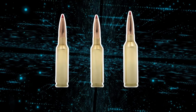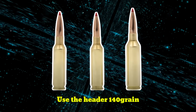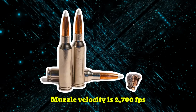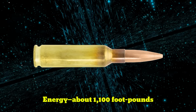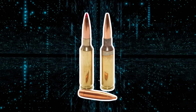Let's break it down. The 6.5 Creedmoor typically fires a 140-grain bullet. Fired from a 24-inch barrel, muzzle velocities typically reach about 2,700 feet per second, which helps the Creedmoor maintain energy around 1,100 foot-pounds at 500 yards, making it viable for medium to large game like deer.